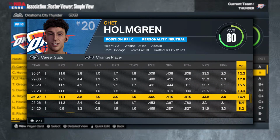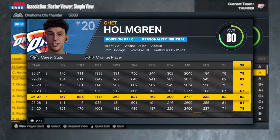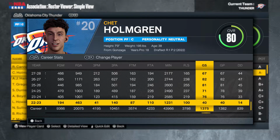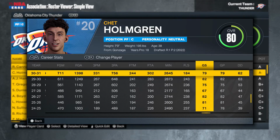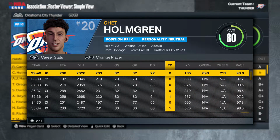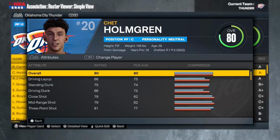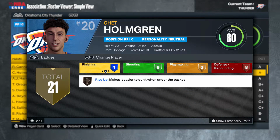Free throws were respectable. And then games played, obviously he missed his first season. And then what was it? He played 40 games in his second year. I'm not sure what happened there. And then a solid 80, 70, 80, 67, then 80, 70, 80. He's been relatively healthy for the remainder of his career, so injuries were not a concern like I thought they were going to be. For 36, we don't care. Split stats, don't care. Attributes, grades, skill graphs, tendencies, none of these matter.